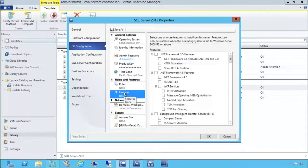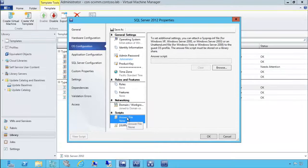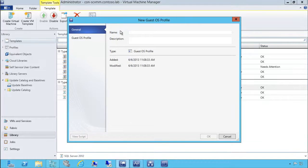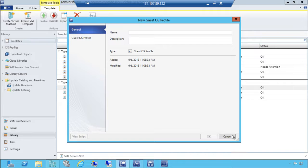Both roles and features, so not just the roles. I can domain join, I can attach answer files, I can do all of the customization I would see in the physical world as well. And as we saw before with the hardware profile, I can save this as a guest profile. So I can start again to construct a hardware profile over here for certain size VMs with the guest profile, combine them, and we've got a new template. But we're still only keeping the single virtual disk.